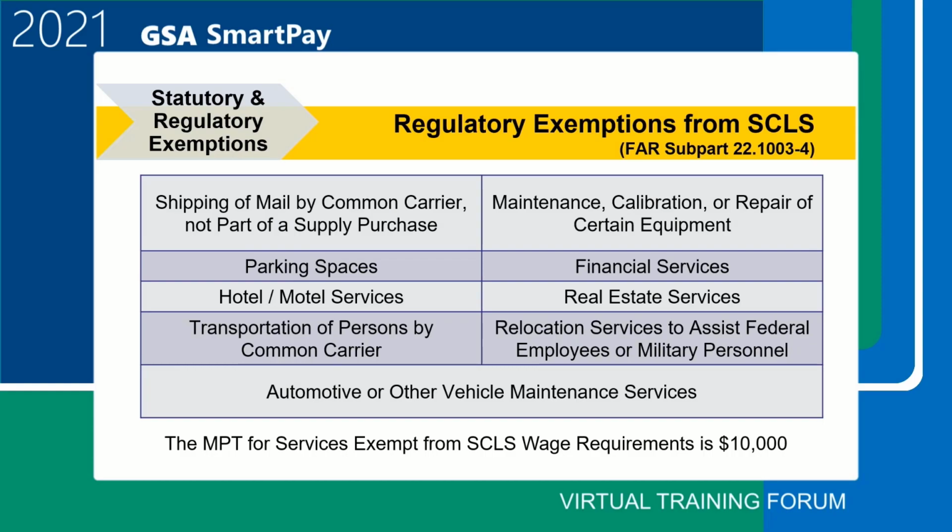Hotel and motel services for conferences of a limited duration, defined as 1 to 5 days, that could include lodging, meals, and space such as conference rooms as part of the contract. Real estate services, including real property appraisal services related to housing, federal agencies, or disposing of real property owned by the government. Transportation by common carrier of persons by air, motor vehicle, rail, marine vessel on regularly scheduled routes or via standard commercial services. Relocation services for the move of military and civilian personnel and their families, including real estate brokers and appraisers. And parking spaces.